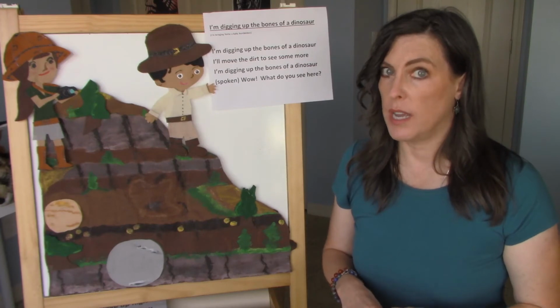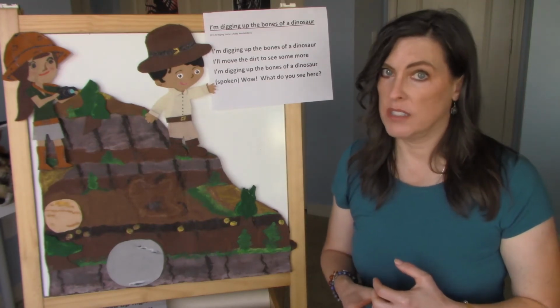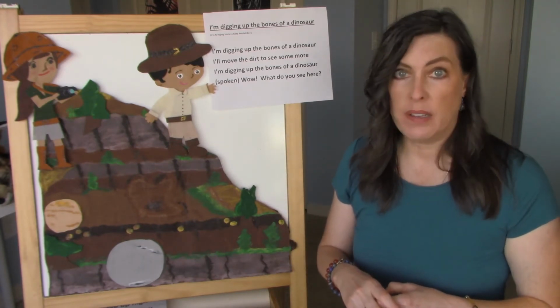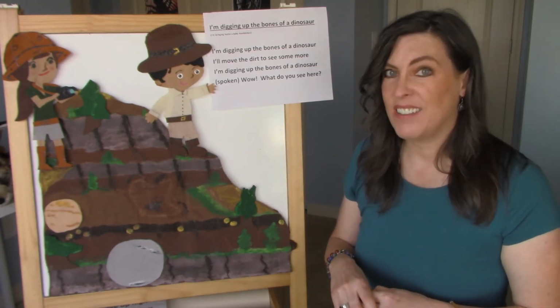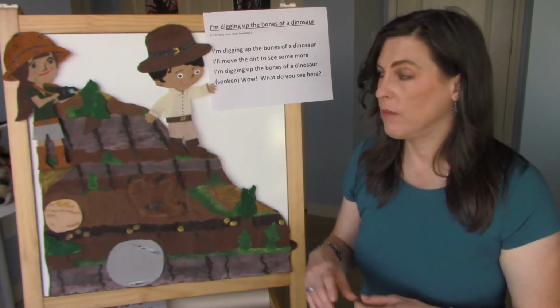Long, long, long time ago. That is amazing. These paleontologists work hard. They have to fit all those bones together like a puzzle and see what the dinosaur was shaped like a long time ago. And that can take a long time. But we can go to the museum and look at all their hard work.